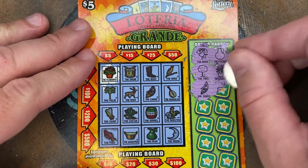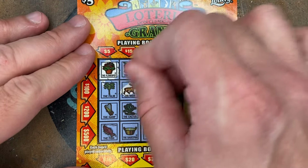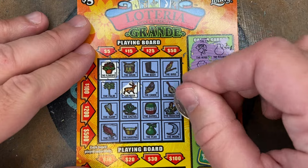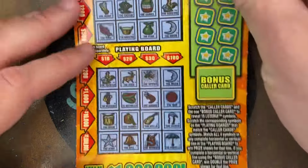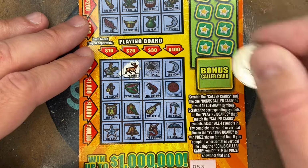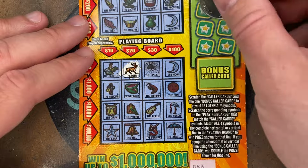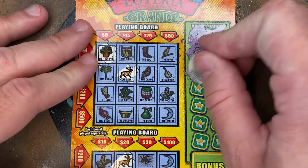We got a canoe and a deer. We got a deer right here. What about a canoe? No canoe. Canoe and deer. We got a deer right here. What about a canoe? No canoe. All right.